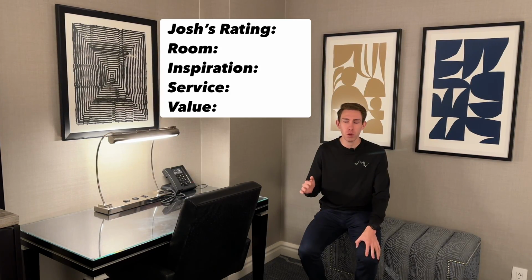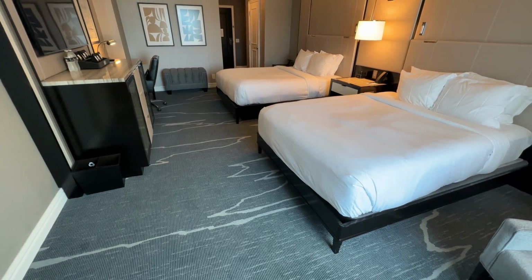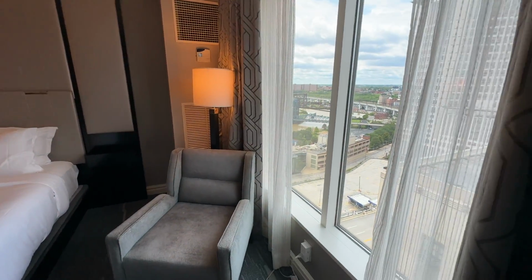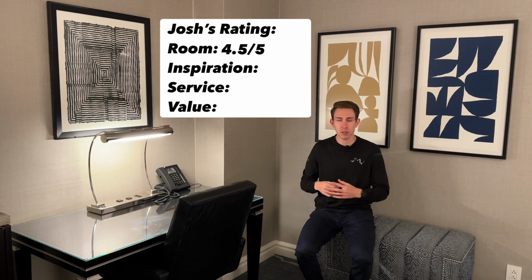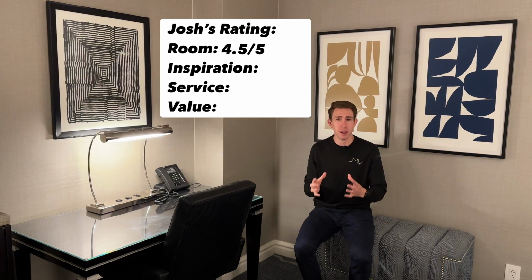Okay, now for the review of the Ritz-Carlton Cleveland room. I'm gonna go ahead and give a 4.5 out of 5. It's a very comfortable room. It's just certain elements of the furniture, mostly this chair and that chair, as well as the curtains and things, it's just getting a little bit dated, but otherwise very nice room. It's modern, clean, not over the top for Ritz Carlton, but definitely higher end than a lot of the older ones that still need desperate renovation.